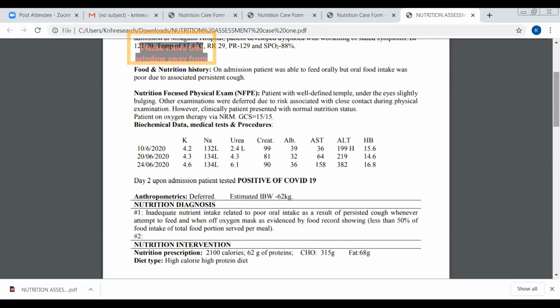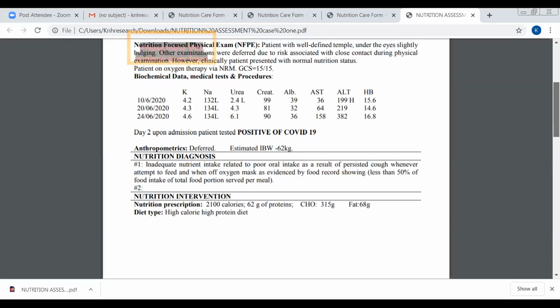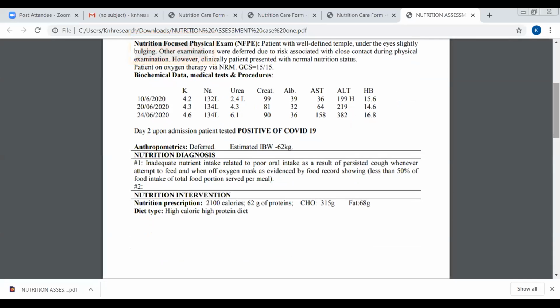Nutrition intervention: the prescription here was we were targeting 2,100 calories, where we could give 62 grams of protein, 315 of carbs, 68 of fat, and the type of diet we recommended was high protein, high calorie.